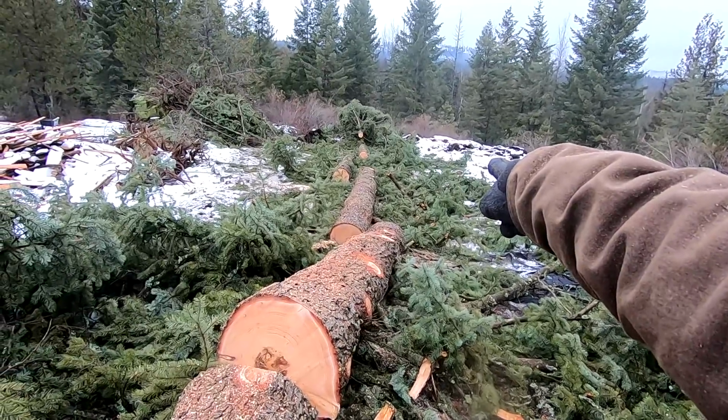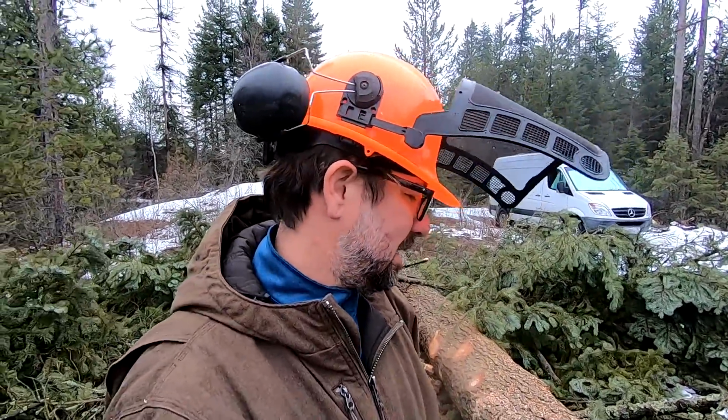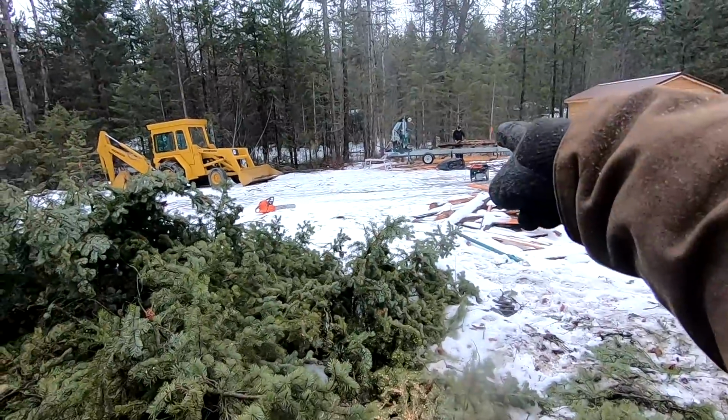Right there, that's where the kiln's going. Didn't have a whole lot of choice in the matter. Well, I guess we did. We could have put the kiln somewhere else, but this just made the most sense for now. Normally if we get a tree, we try to drag it in one big log, or as long a log as we can handle. It just makes it easier moving things around. But this log, we don't have to move it very far. It's just going right there.